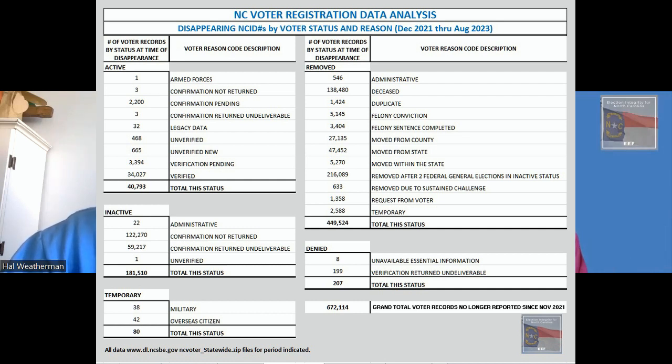So we broke it down by status. What status was this voter's record in at the time it disappeared? And out of that, there are only 216,000 that were actually in a removed status and had not voted in the last two general elections. 40,793 were active voters, and their record is there one week, it's not there the next. Why can this be? These are the types of questions that we say don't prove fraud, but these are the weaknesses in the system that fraud needs to exist. And of those 40,000, 34 had a verified address. So some interaction between the county board and the voter said, yes, this is the right person, and they live where they say they live.